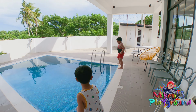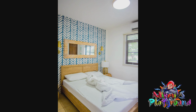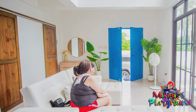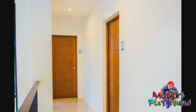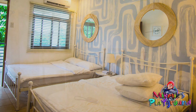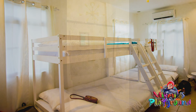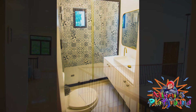Look. There are 5 fully air conditioned rooms here. These are the rooms at ground floor. Room 4 and 5, with common toilet and bath. At the second floor, this room number 2, and my favorite room number 3, the bunk bed. This is the common toilet for rooms number 2. And my favorite room, number 3.